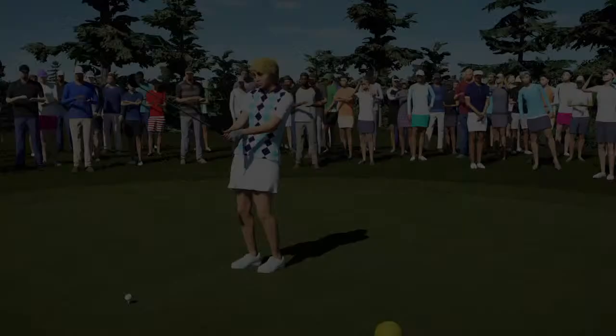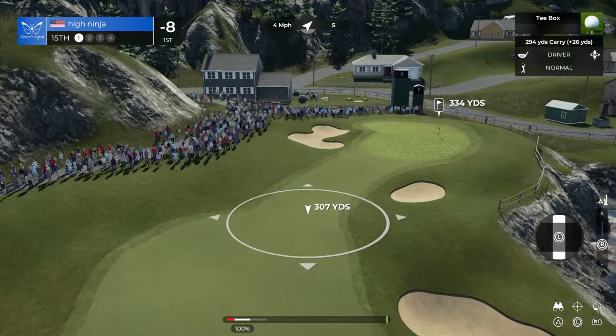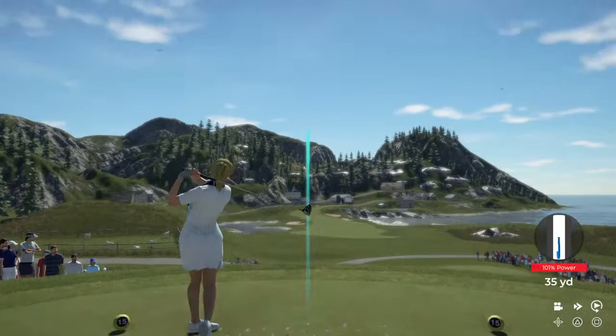Teeing off now on a short par 4. Do you attack it and try and increase your lead, or do you lay back and play safe? I like to attack it. What do they like to do? That's heading into the rough, I think.